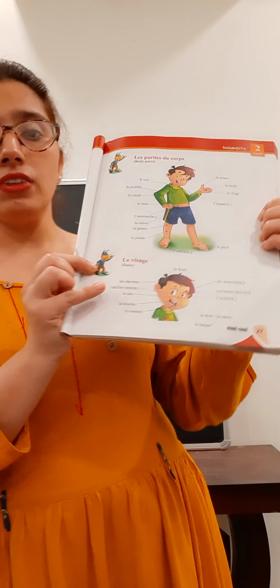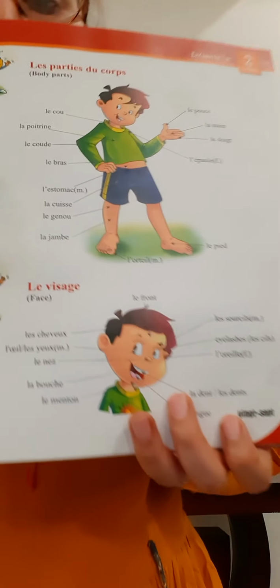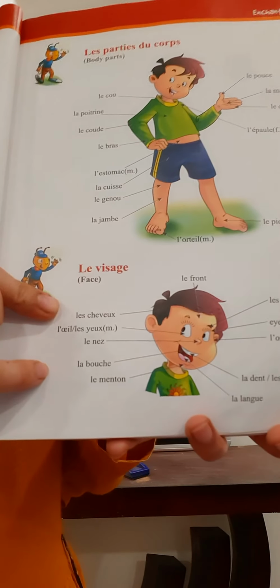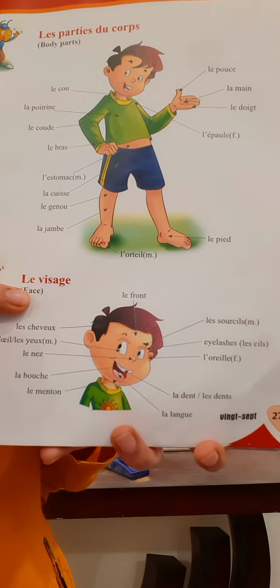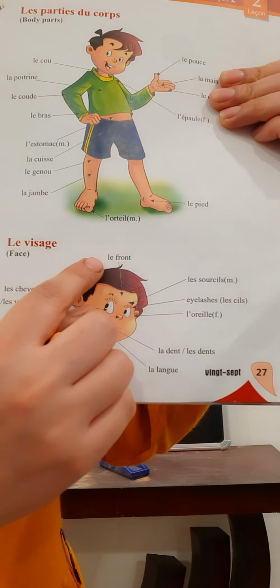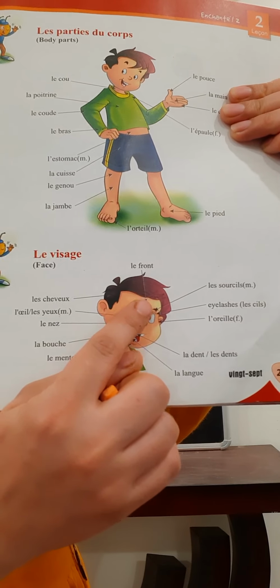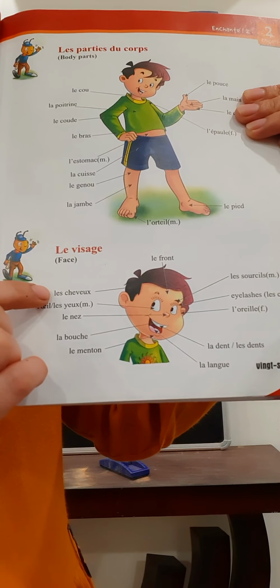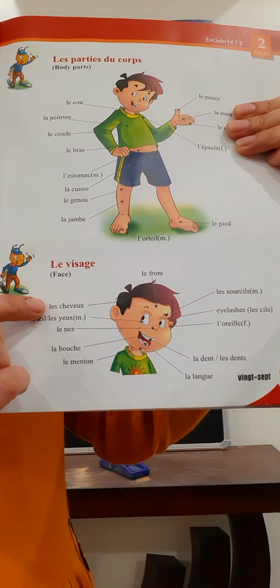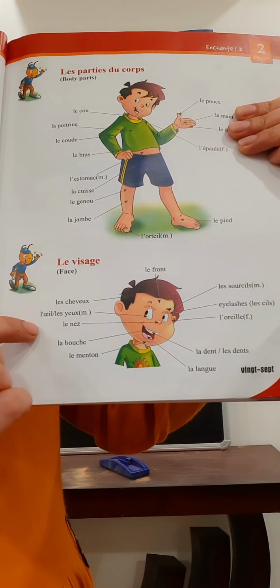Let's start. Le visage is face, you can say. It's page number 27. Le visage. Face. Okay. Then we have, first of all, le front. Le front is forehead, right? Then we have les cheveux. Cheveux say hair, right?